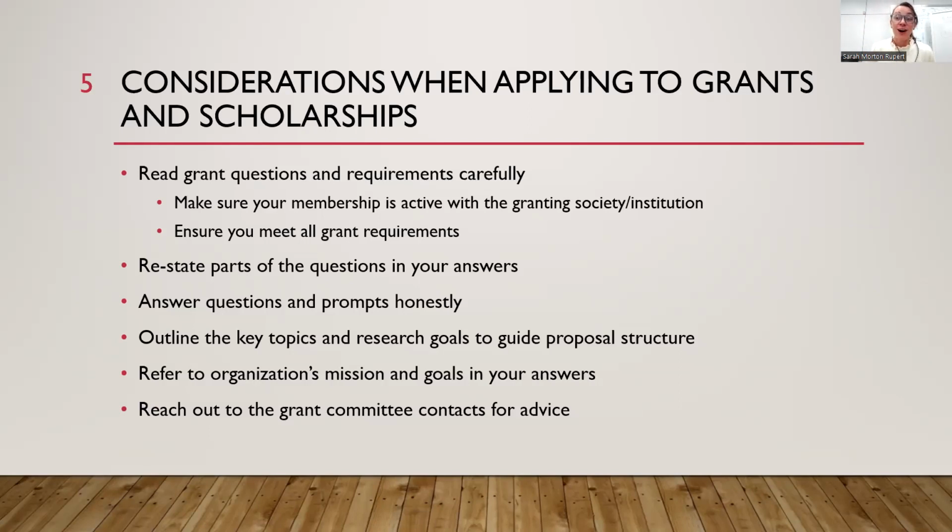Let's see, answer questions honestly. This might seem very silly also, but try not to fluff up or exaggerate some of your applications. Be very specific about the research goals that you're trying to achieve. Don't lie about what you've already done. Often people go into these research grants maybe not really having a lot of experience, or maybe not having gone down the road of what they're trying to research.